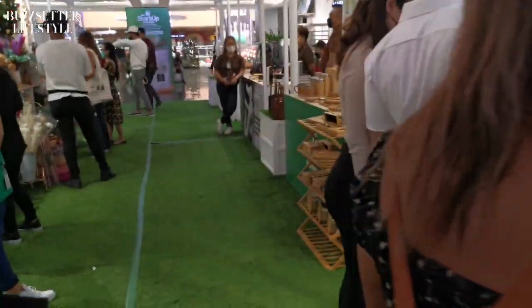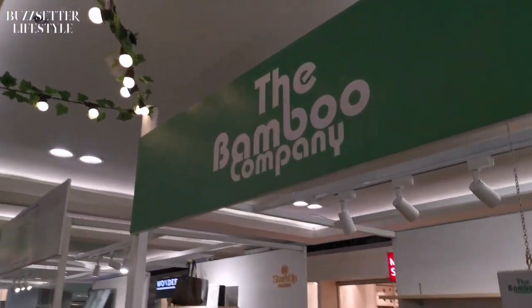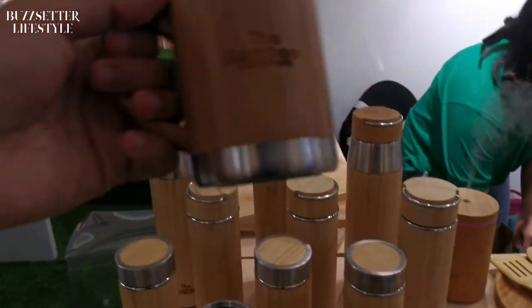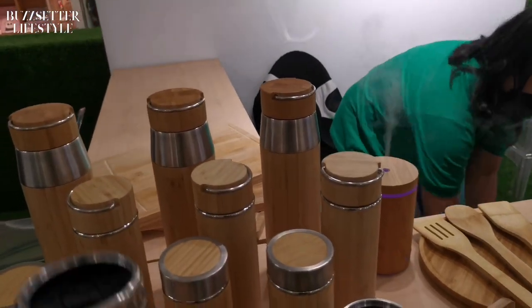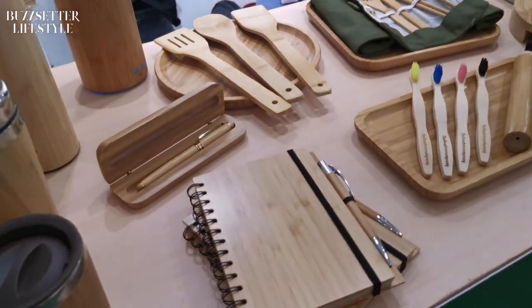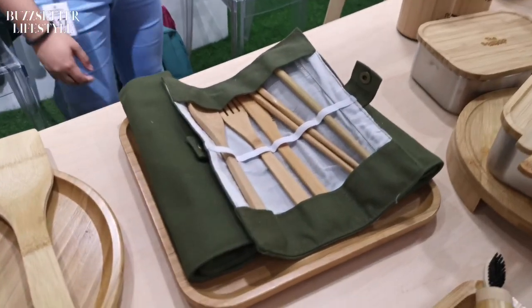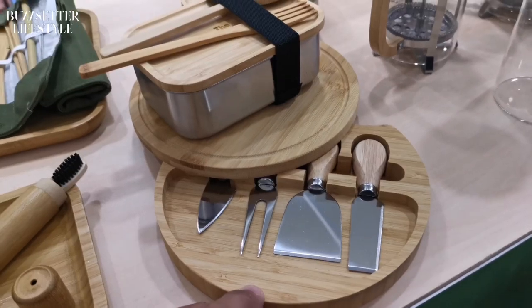Then next up, we are going to the Bamboo Company. And I'm assuming everything here is made from bamboo. It is. So over here, hello, hi. They got a Bamboo Company coffee mug. It's actually made from bamboo, I'm assuming. It is bamboo. Cool. They also got notebooks. Interesting. So you want a diary right here. You also got a toothbrush, cooking utensils, and gardening tools. So if you're a plant lover, you'll love this.